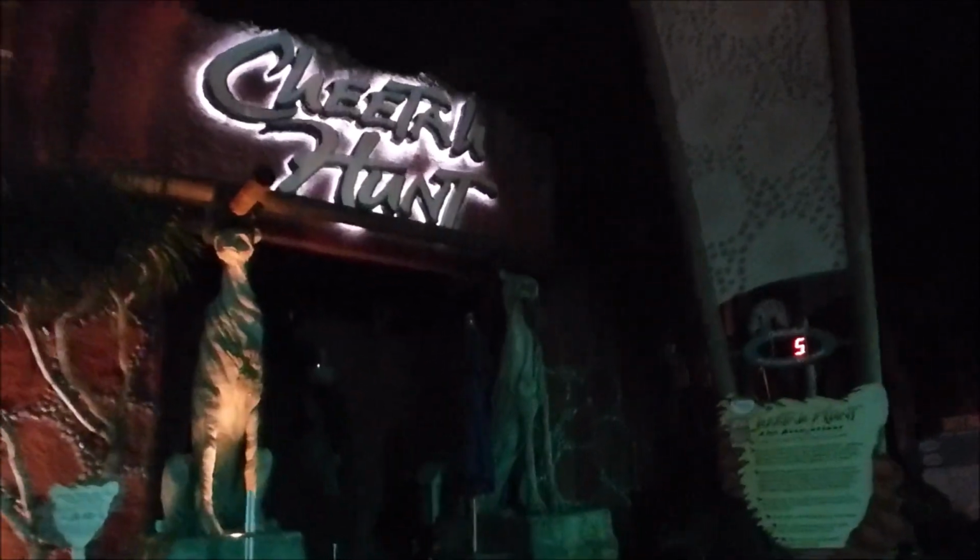I'm at 11 on Iron Gwazi, but I feel like I gotta take advantage of this while you got it. Taking the shortcut over to SheiKra on the Sky Ride.